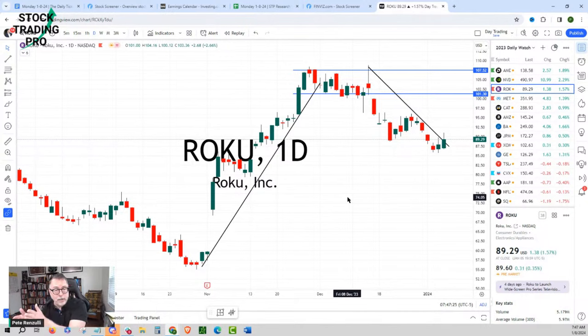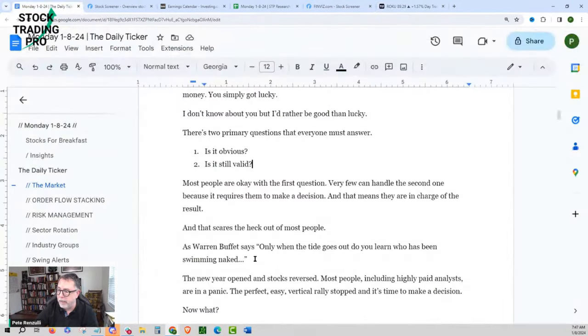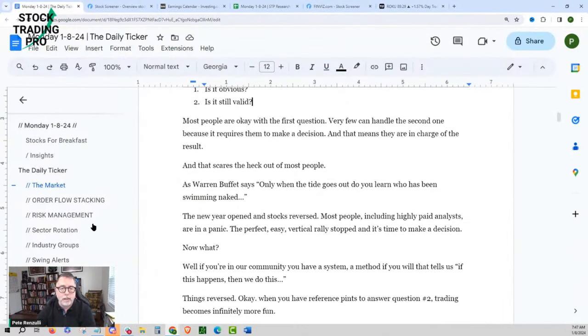And then the next part is, how do I know if it's changed and I maybe would consider trading in the other direction? So I want to keep going through this because I really want you to take a screenshot of this. Most people are okay with the first question, which is, is it obvious? Very few people can handle the second one because it requires them to make a decision. And that means they are in charge of the result.